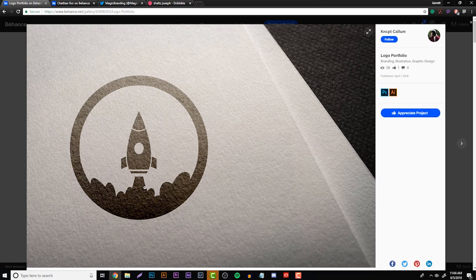Now, the issue that's going to happen is those really big bold lines are going to take over everything else, so you're not going to be able to see those small cuts out of it if you scale the logo down really, really small.